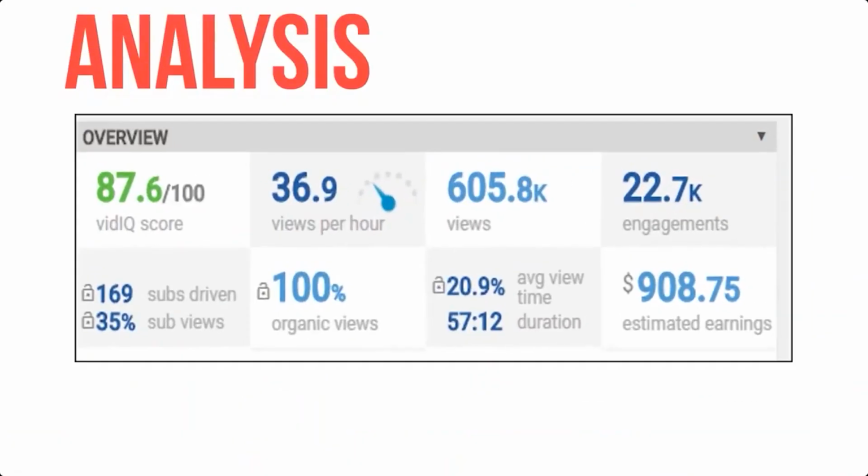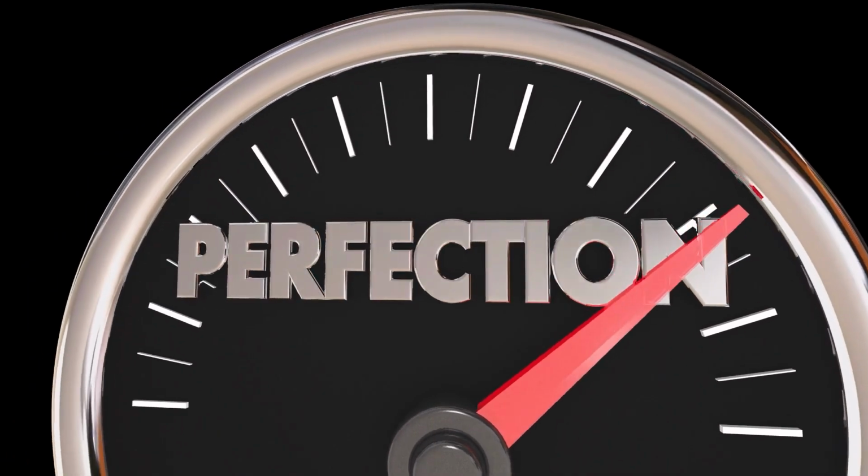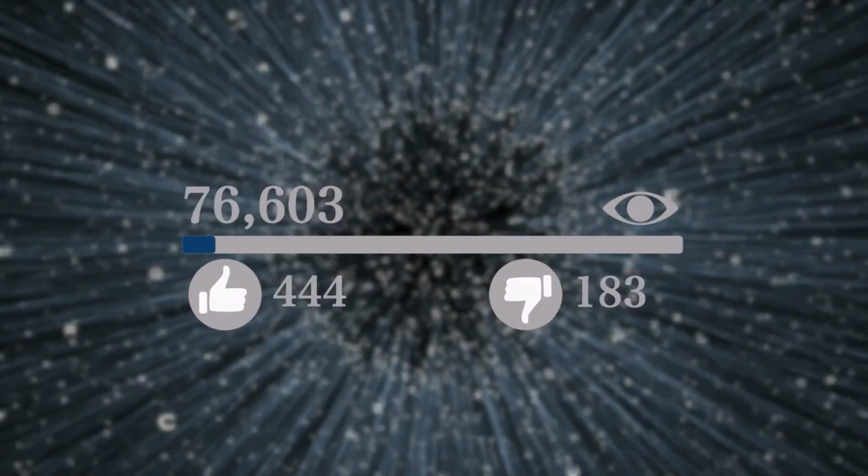Is it worth using apps like vidIQ? Yes. Now, no tool is a silver bullet. You could do everything that the vidIQ app tells you to do, full stop. You could get a perfect score, but that doesn't guarantee that it goes viral. It just means that you've done the groundwork for it to do what it needs to do.